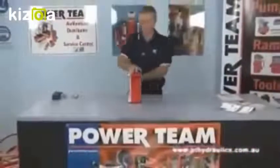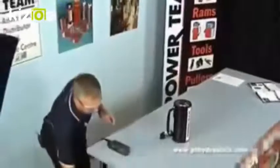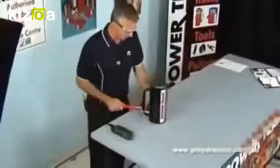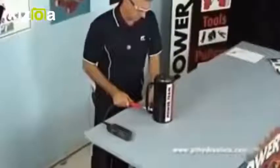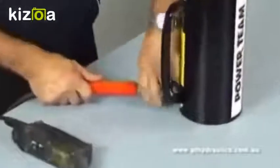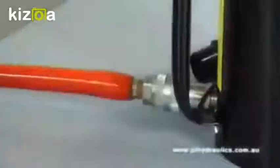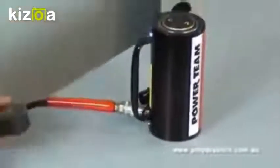So let's show you how one of these actually works. I'm going to connect this up to a Power Team electric hydraulic pump. This is our Power Team PE55 pump. Very quick and easy to connect. Simply connect the hose to the single coupling. Make sure the valve's in the extend position and extend the cylinder.